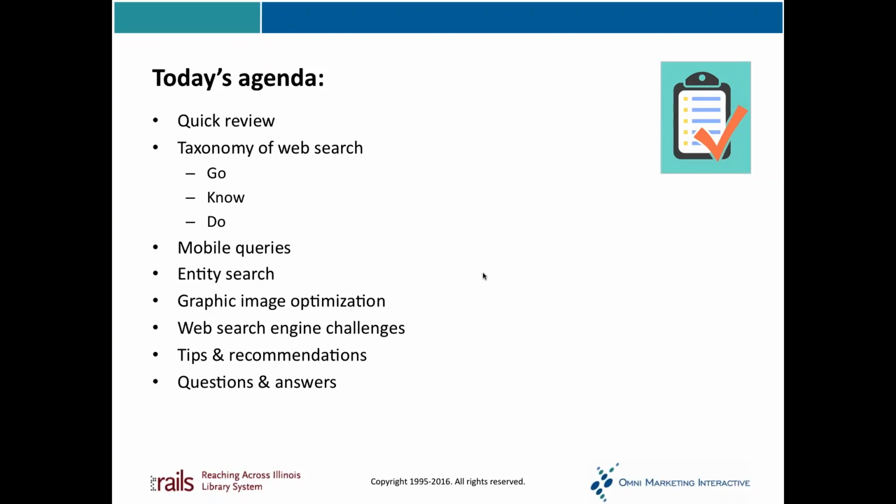We'll go over the taxonomy of web search and how you can best optimize your site and portions of your site for that. We'll quickly go over mobile queries, but you'll see that it's a subset of web search queries. We'll go over entity search, which is hugely important, and how to optimize for entity search. And part of that optimization process is optimizing for graphic images.